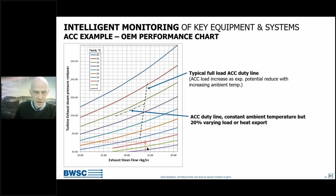And we can immediately see here that even running at full load, which has a tendency to follow a slightly tilted line, you can have anything from 200 or more millibar if it's very hot, down to around 50. So there's a big range here. And also if you have load variations or heat export, even with a constant temperature, you can have a significant variation in the back pressure. So this only illustrates that it's difficult to know what the back pressure should be if everything varies simultaneously.